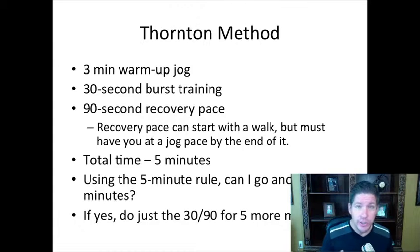But you're just going to do the 30-second high burst and the 90 seconds of recovery. You don't need to do a 3-minute warm-up jog. You're warm, okay? So doing it that way, you're going to get in a couple more intervals until you come to the next 5 minutes, and then you say, can I go another 5 minutes?